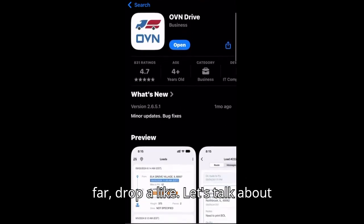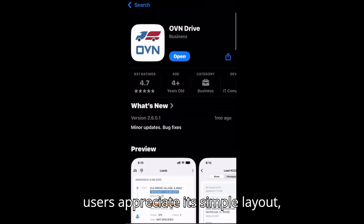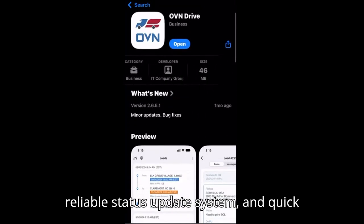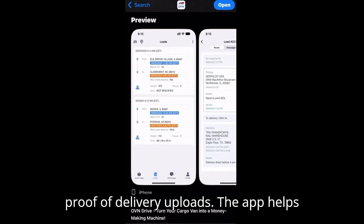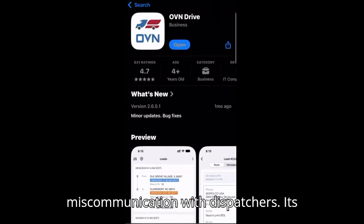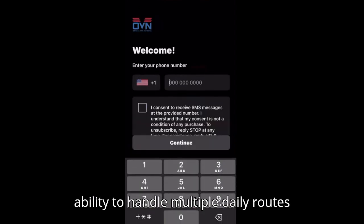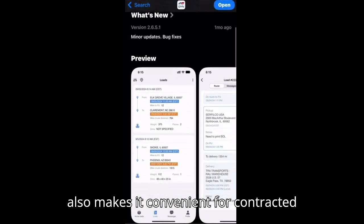Let's talk about how it performs in actual use. Many users appreciate its simple layout, reliable status update system, and quick proof of delivery uploads. The app helps drivers stay on schedule and reduces miscommunication with dispatchers. Its ability to handle multiple daily routes also makes it convenient for contracted delivery drivers.